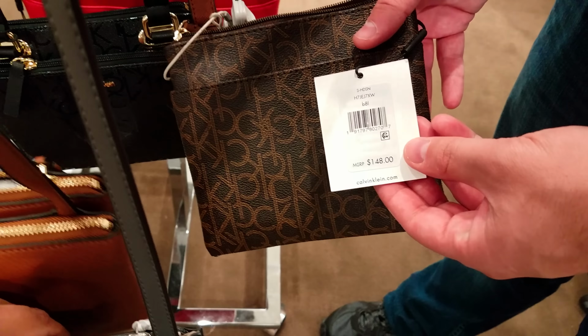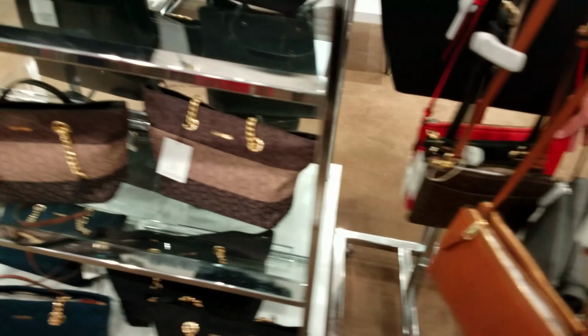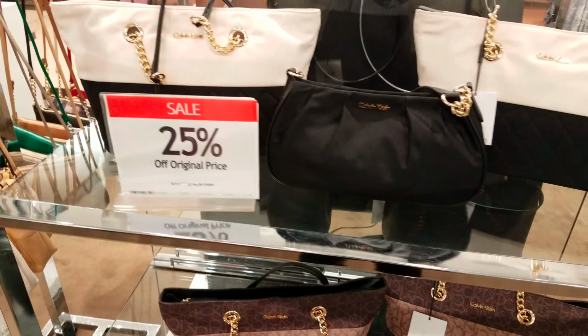How much? 148. Okay. And over here, this one says 25% off. Here's this bag right here, what that looks like. That is going to be 138. 138 as well. And right here, that is going to be 108. And then we got the brown one. I think we did look at this in the last video. I can't remember. 138. Oh yeah, we've seen those too down there.